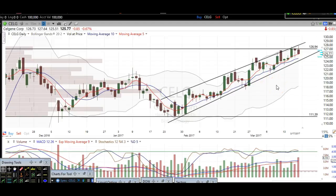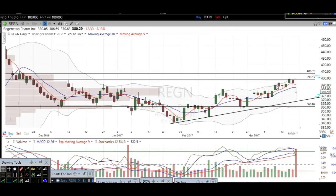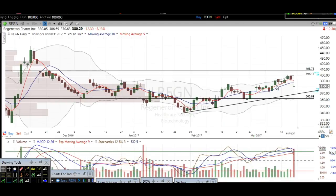Next one we're going to take a look at is REGN. REGN got hit as well on Friday, and we got hit right at this resistance level, 398 to 407. You can see this was previous support right here. It broke that support, headed lower. So that support turned into resistance. You can see right here, right there, and then that's where we got rejected here recently.